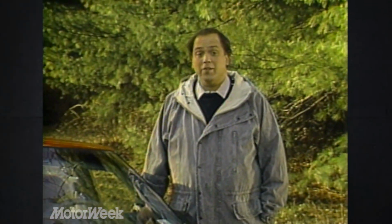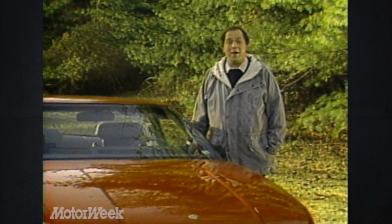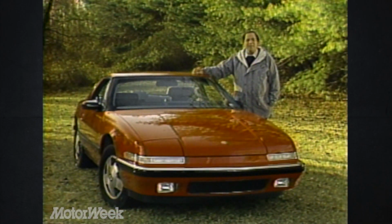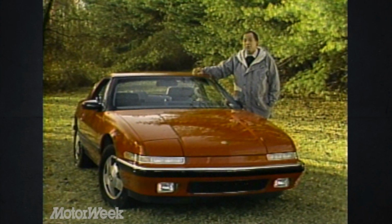We have a special treat for you this time, a test of one of the most anticipated new cars to come out of Detroit in a long time, this Buick Reatta. The Reatta is General Motors' third new two-seat model to emerge in 4 years. Now GM's car divisions have more designs for couples only than any other family sedan builder.